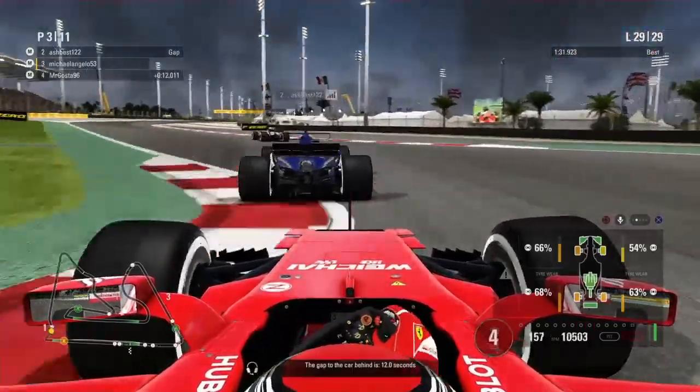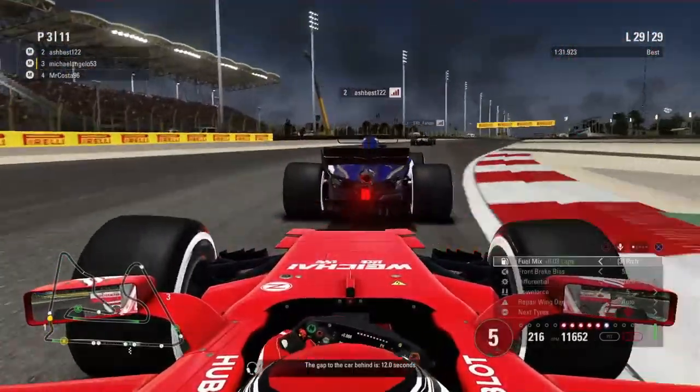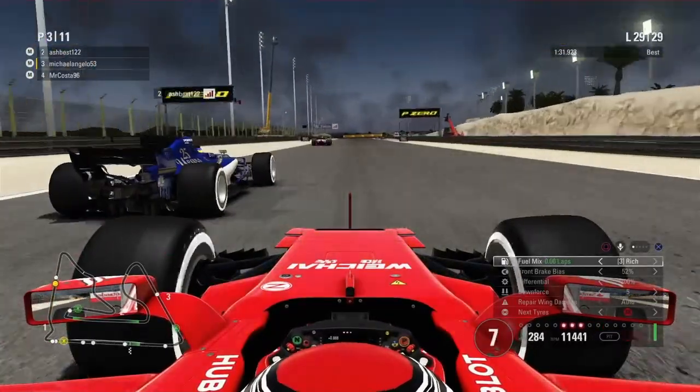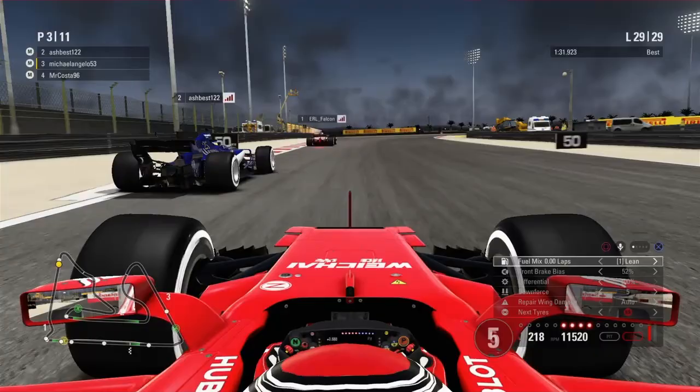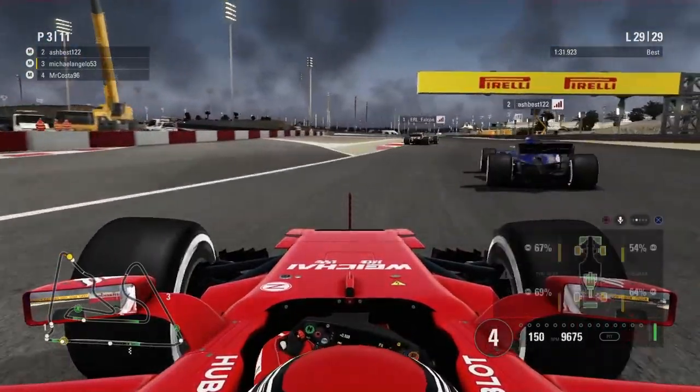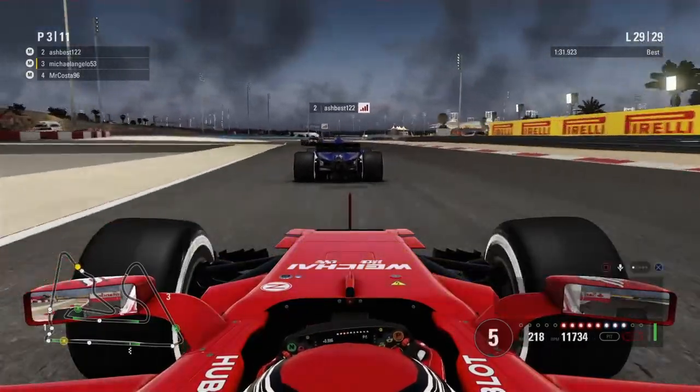Well, this doesn't work, and this is strategy here. We're down to P3. We're going to try and make a move into turn 4 now. We're going to pull to the inside. He doesn't defend, so we're going to try and break him, but we don't. Ashbest holds on to P2, and a great move from him sees him up into P2 onto Sauber.